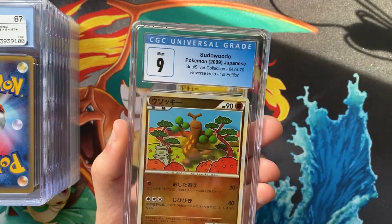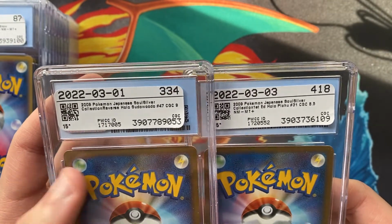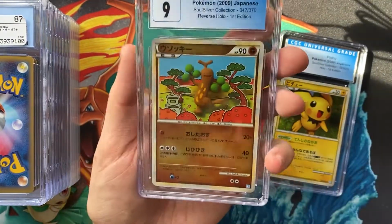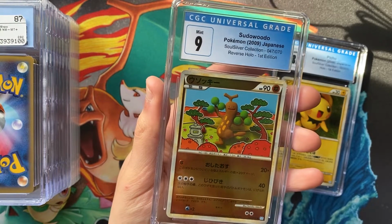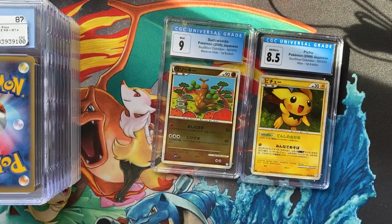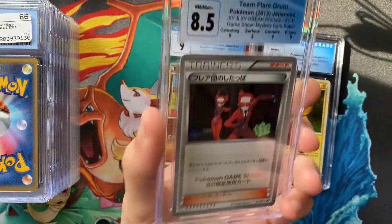Well, this is another card that I would have graded myself, also from Soul Silver Collection, the Sudowoodo Reverse Holo. These might even be from the same submission. No, they're not the same submission. But yeah, just not a crazy card by any means. I have the holo version of this card in a 9 as well, I believe. But it's just a reverse holo rare. Looks alright. I like the artwork as well. This one, I believe, came out to like $13 after buyer's premium. So conceptually, that price is almost impossible to replicate if I were to do it myself. And it's a card I want.